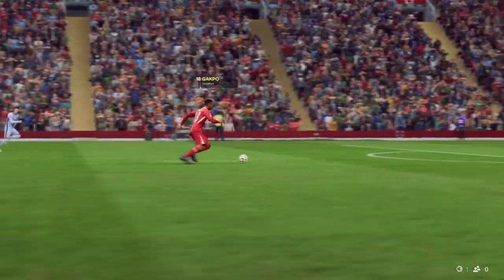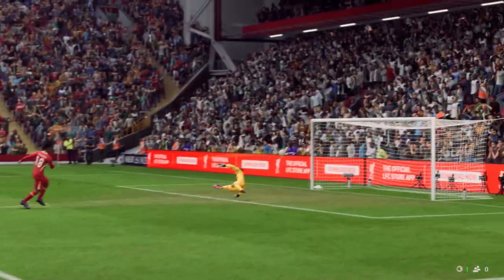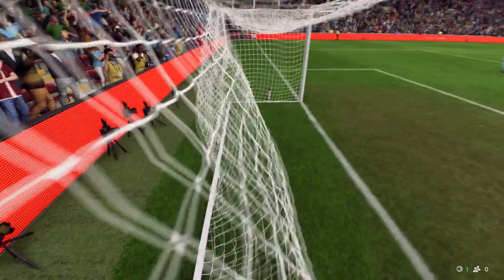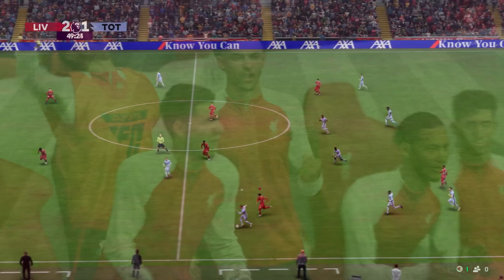Well, take a look at this. The pace they show on transition, it's just so impressive. The defenders can't stay with them. And what a finish. He goes for power. It was never in doubt. He just looks so confident running through.